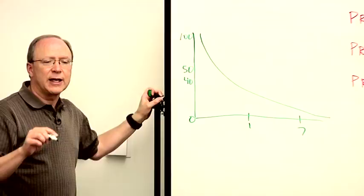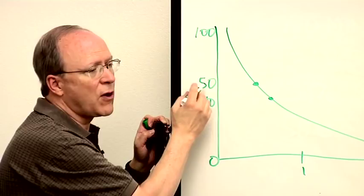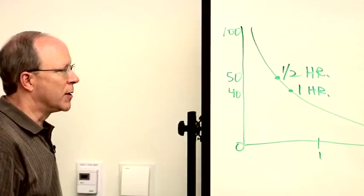And that is, you see a dot on your line that's across from the 50? There's another dot that's across from the 40. So this one that's across from the 50, you can actually write this, which is 1/2 hour. And then the dot that's across from the 40, you can write in 1 hour. Okay, and then once you have that, I'll explain the meaning of this.